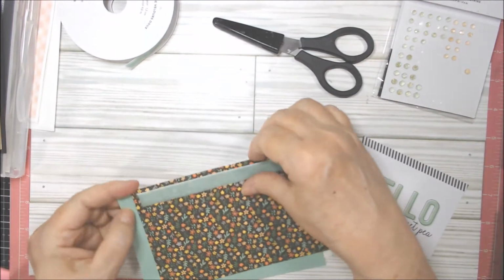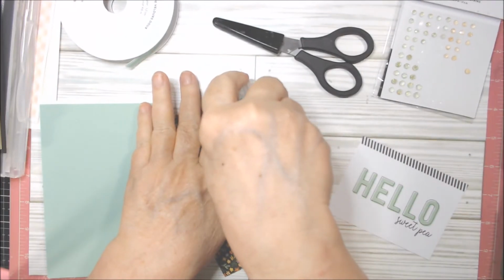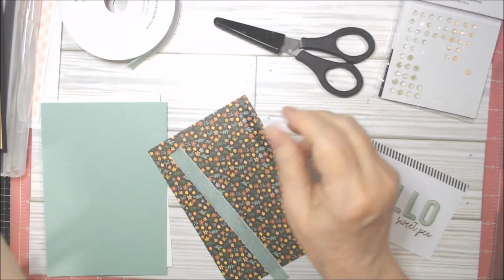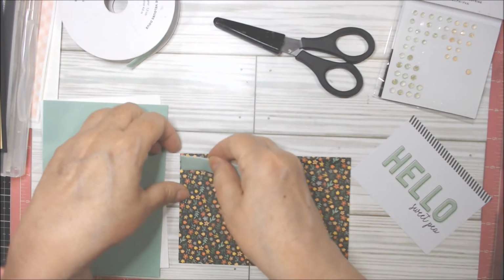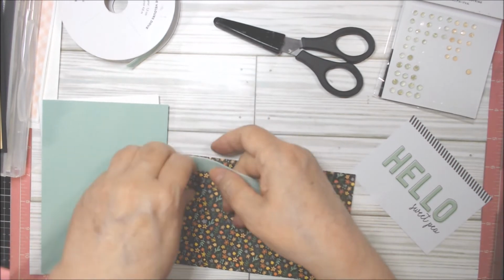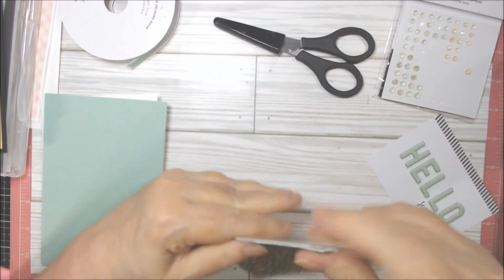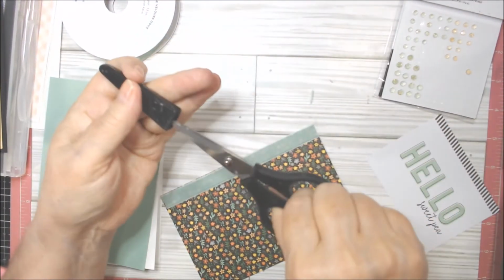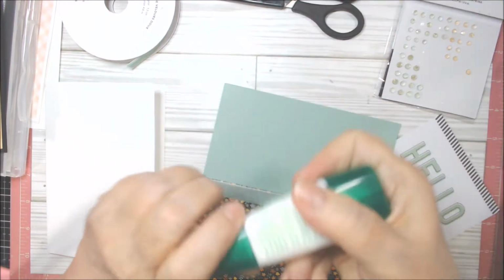So let me put that on first, and I'm going to just use Seal. Hopefully it'll work. I don't want it to go over the edge because it'll ruin my mat, which actually is just a Dollar Tree piece. Sorry about my phone. And that's on pretty good, and I can just trim a tiny little bit off that. I guess it stretches a little when you pull it to put it down there. And then I will glue this onto the mint macaron with wet glue.